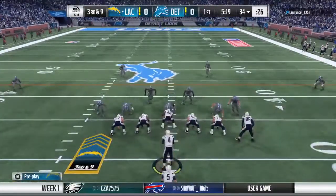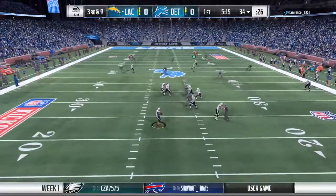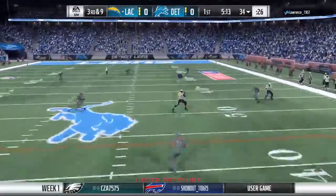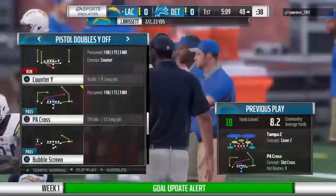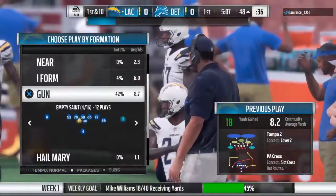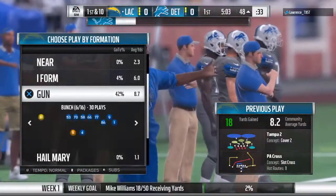Here we go! On 3rd down, Brissett. He's got his man. It's Williams. And, oh, he is really laid out that time. Knocked flat on his back near the 48-yard line.